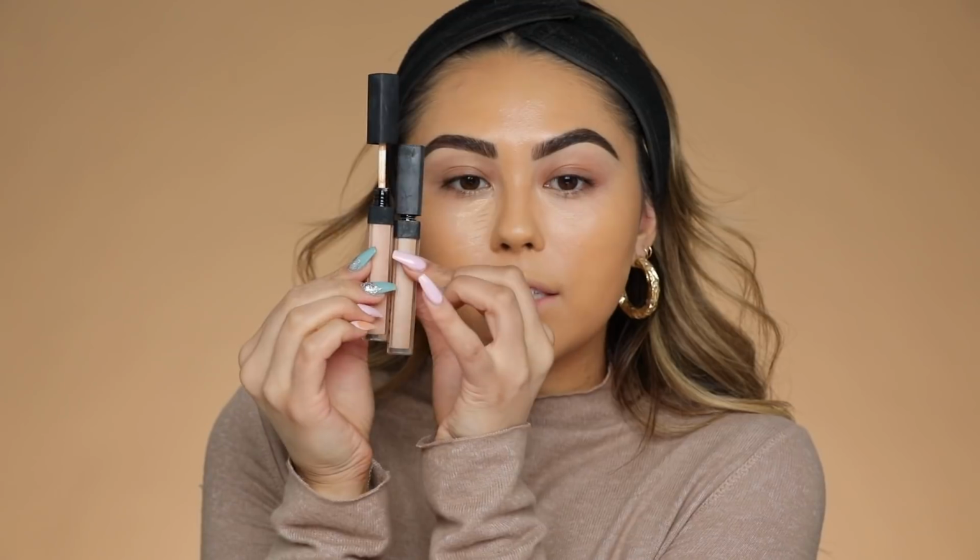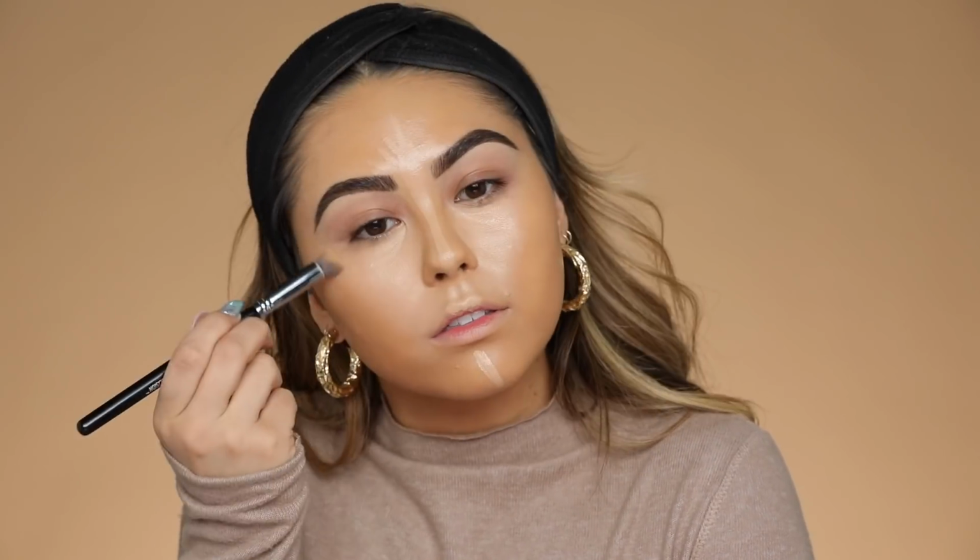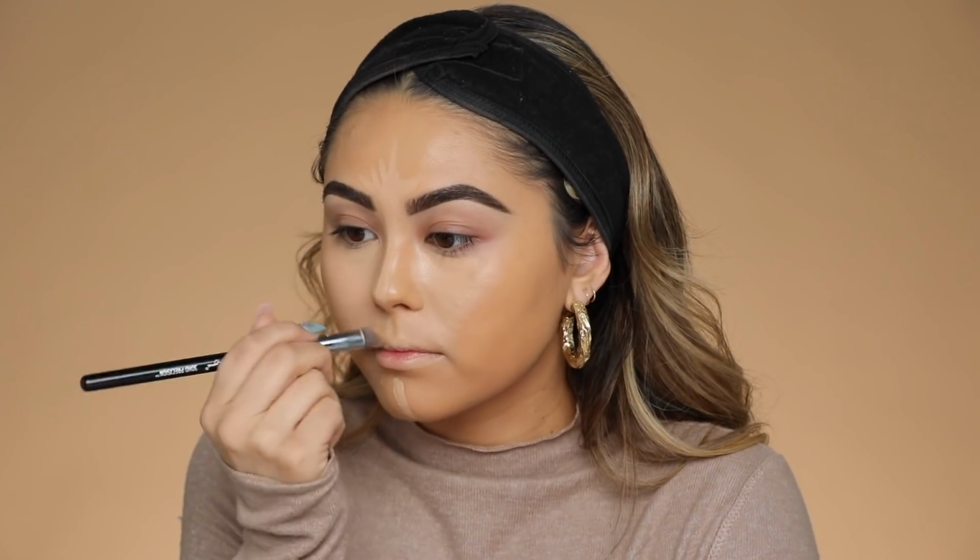So what I've been doing is using the Honey shade to, again, continue to cancel out that discoloration, because it's a bit more pink toned. It has like a salmon undertone to it. Then I go in with Macadamia, just to highlight and brighten, but really keeping it centered.